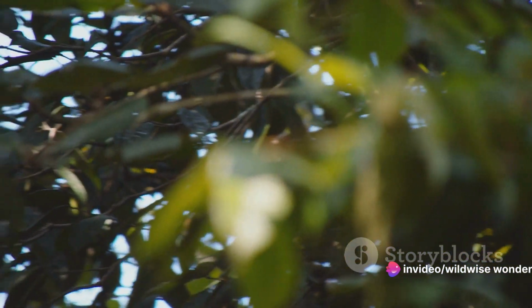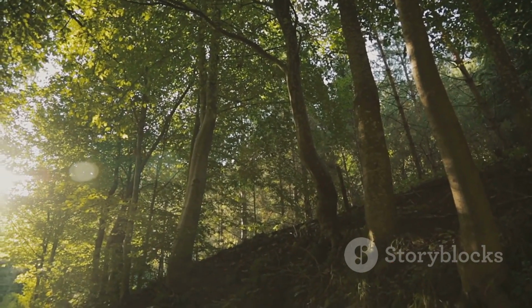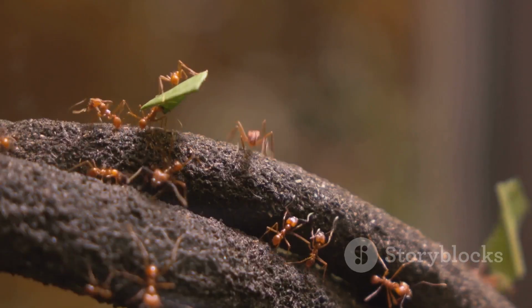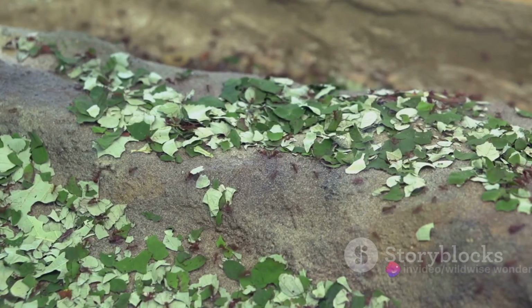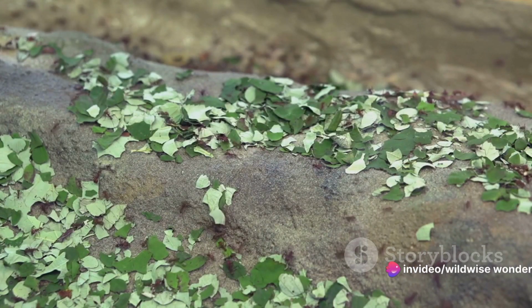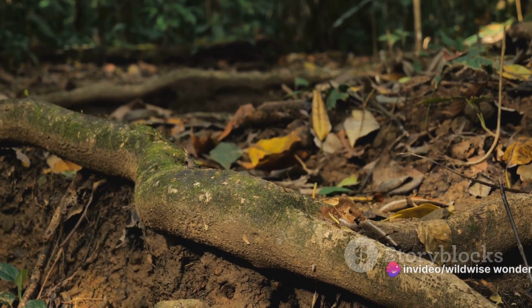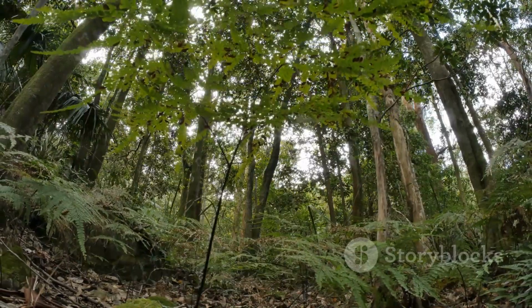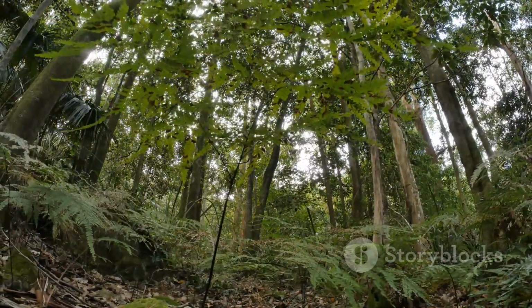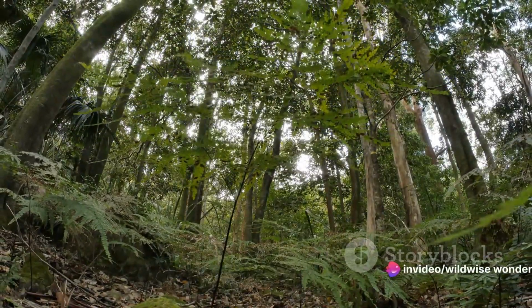But the canopy isn't a solitary island, it's deeply interconnected with the layers below it, the understory and the forest floor. Take, for instance, the leafcutter ants. They climb high into the canopy to harvest leaves which they carry back to their colonies on the forest floor. There, they use these leaves to cultivate a fungus, their primary food source. In this way, nutrients from the canopy are transferred to the forest floor, demonstrating a fascinating example of vertical ecology.